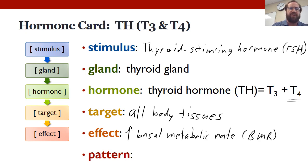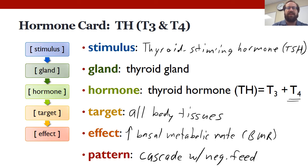And finally, the pattern for this one is what we would describe as a multi-hormone cascade system with negative feedback. Having enough thyroid hormone in your blood feeds back negatively on TSH, causing the TSH level in your body to go down. And the reason for that is we don't want to wait. It takes a while for thyroid hormone to have its effect and for the basal metabolic rate to ramp up. We don't want thyroid stimulating hormone hanging around yelling at our thyroid to go ahead, produce more hormone, get the body warmed up, when the thyroid hormone is already there and just hasn't done its job yet. So thyroid hormone has an immediate negative feedback effect on thyroid stimulating hormone.